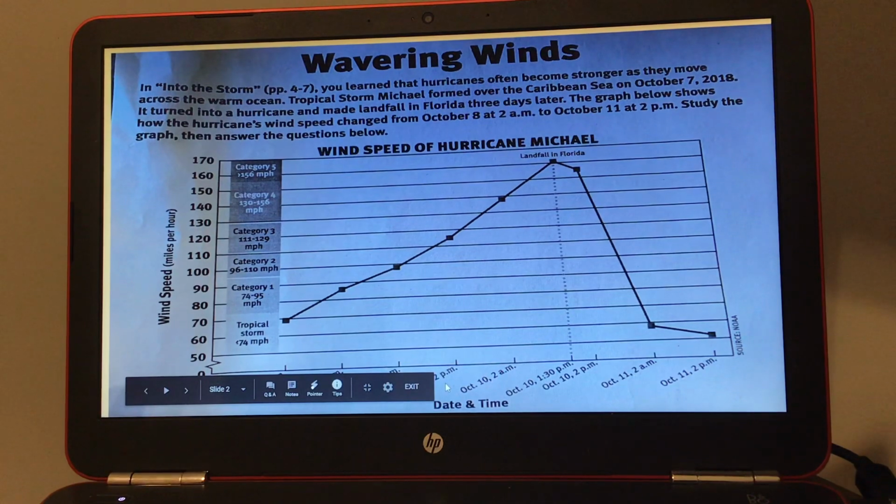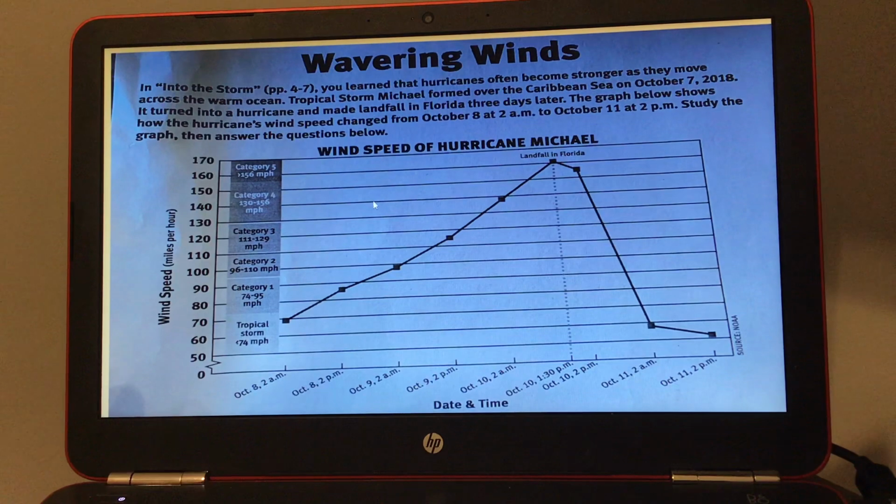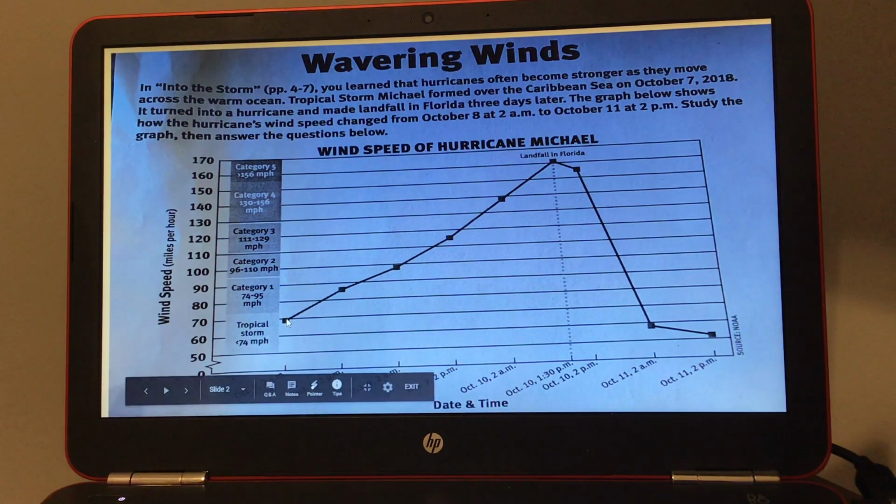Anyways, it's October 8th up to October 11th. This is at 2 p.m. So let's just look at this one so we can see it. October 10th at 2 a.m., the wind speed was, you go across, 140 miles per hour, which is also a Category 4. On October 8th at 2 a.m., it was about 69 to 70 miles per hour. Okay? And that's how you would read that. October 11th at 2 p.m., it was at probably 52 miles per hour. It's a little bit above the line, so you have to kind of judge it that way.